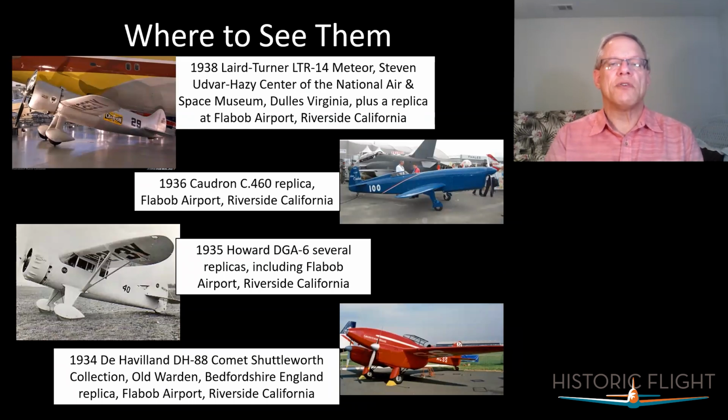The Laird Turner Meteor is out at the Udvar-Hazy Center. And if you ever fly in or out of Dulles, you can actually catch a bus over to the other side of the field to get to see Udvar-Hazy, but allow a lot of time. There's a lot to see in that museum.